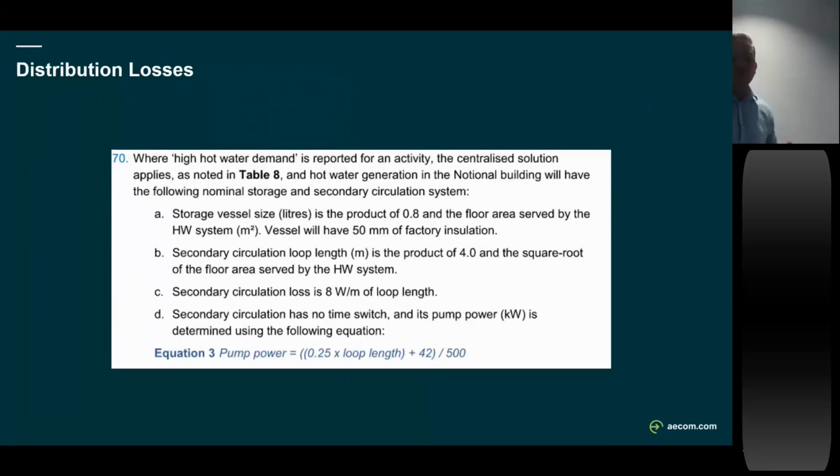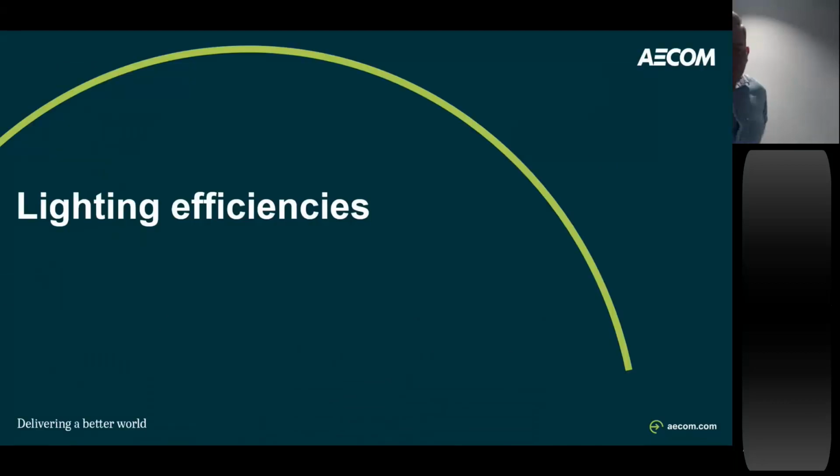For those that are interested, this is the calculation that's also applied for the distribution losses now to a centralised system in the notional building. But what's key here is that depending on the shape of your building, it's very likely that your distribution losses, when you actually calculate your secondary return loops and everything else, are going to be much higher than these. So you still will probably be penalised if you do end up with a centralised system because of that. So it's another one just to bear in mind.